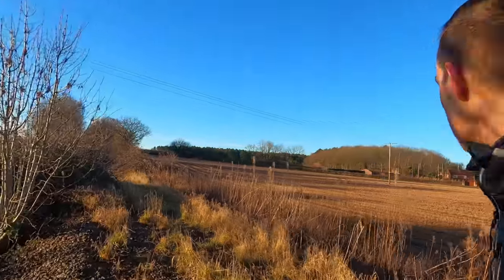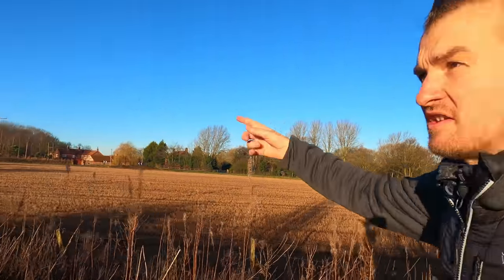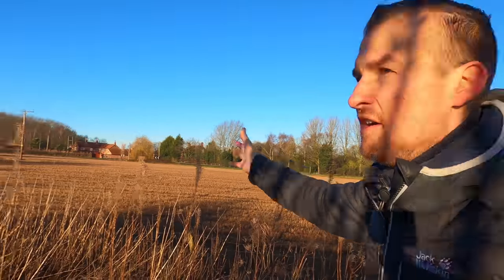Just down here, we're going to go under the B6387, and that's been pretty much following us all the way from the start. And that's taken us towards Walesby and Ollerton as well.